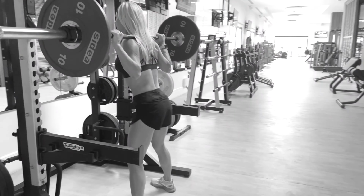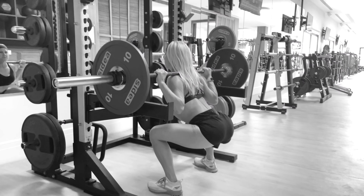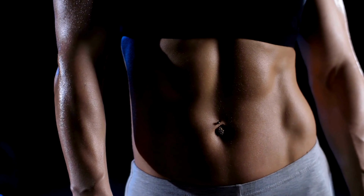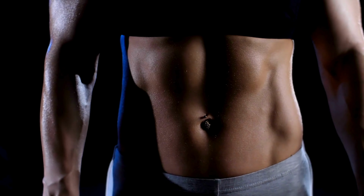Action step number 4, lift heavy things. It will be no surprise to those that have followed me over the last 20 years that one of my science-backed action steps to staying crazy fit is to include strength training. Weightlifting or strength training is simply a must for women. It counters that natural decline in muscle mass that happens as we get older. Of course, we want those six-pack abs and chiseled arms, which weightlifting will help us achieve.